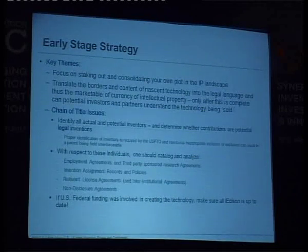Because later on, as the technology gets more valuable, and is the subject of investment or industry desire, if these chain of title issues are not squared away, this can really make a big mess of any transaction.